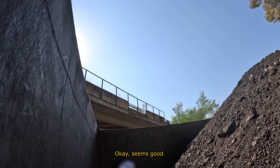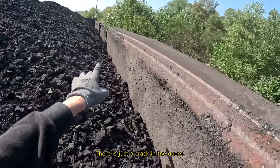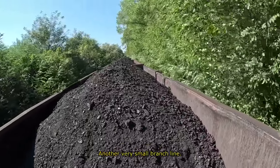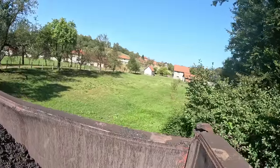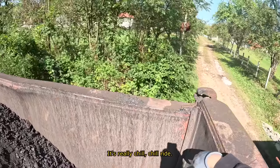Okay, seems good. The conveyor belt is working now. These wagons are really rusted and old. Look at the doors, there is just a crack in the doors. There is coal sliding out of there. Oh, this is great. Another very small branch line, diesel locomotive. Beautiful Bosnian village. It's really chill. Chill ride.